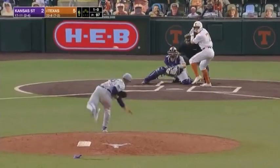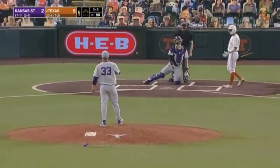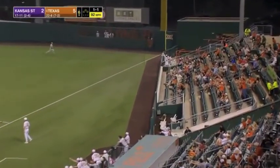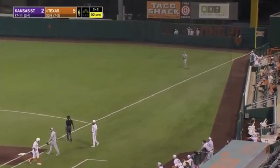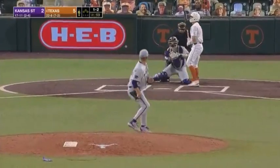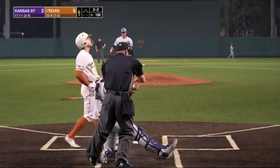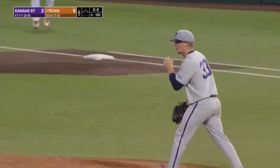Foul back. Down the right field line. Is that fair or foul? Upstairs. Fouled away. But the other thing is, when you look at the board offensively for Texas, five of the six innings.